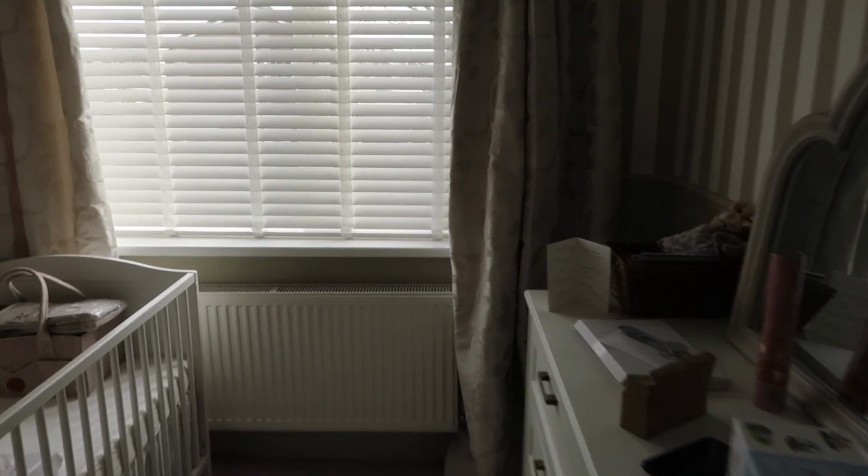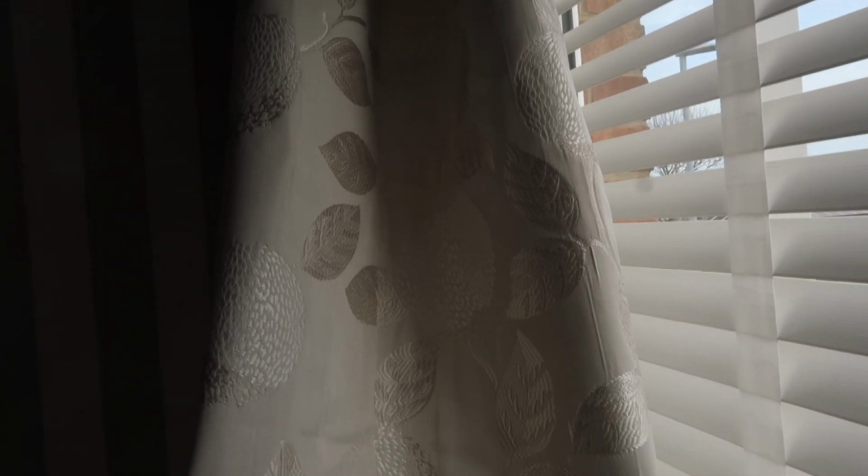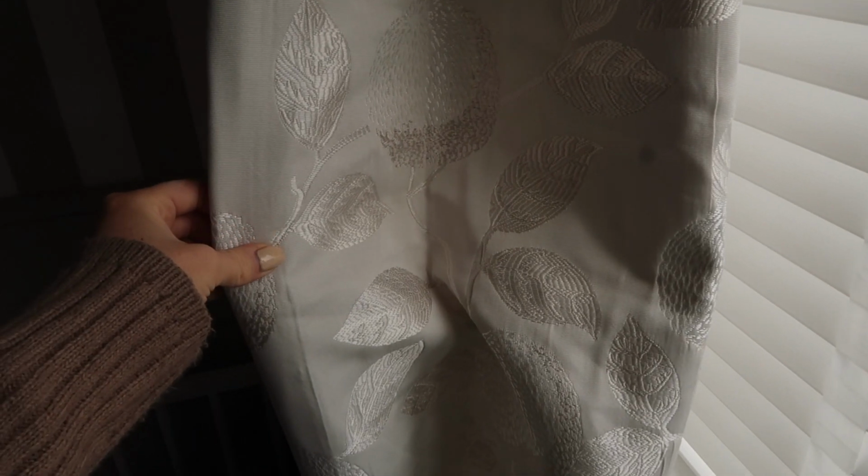Okay guys, so this is kind of where we're at with the nursery. The lighting is not great at all, but I've just popped the other curtain on the pole, so we now have both of the curtains up. Give you a little bit of a close-up of the curtains. They've got this leafy, I don't know whether it's sort of like an apple tree type vibe, but yeah, I just think they're very pretty.